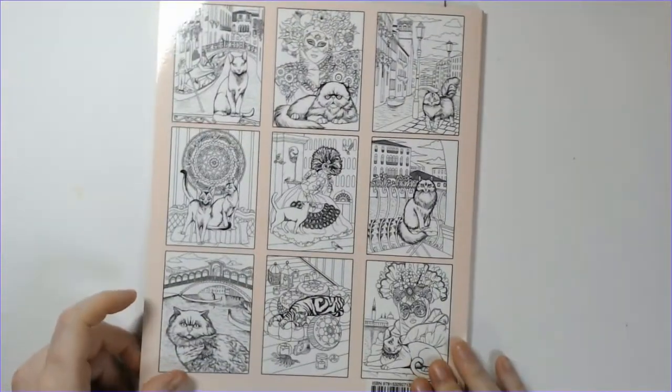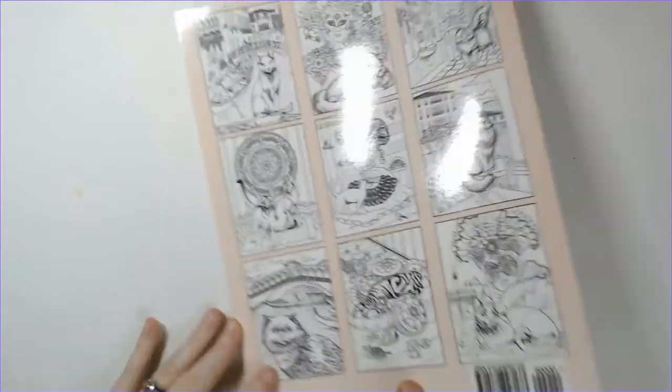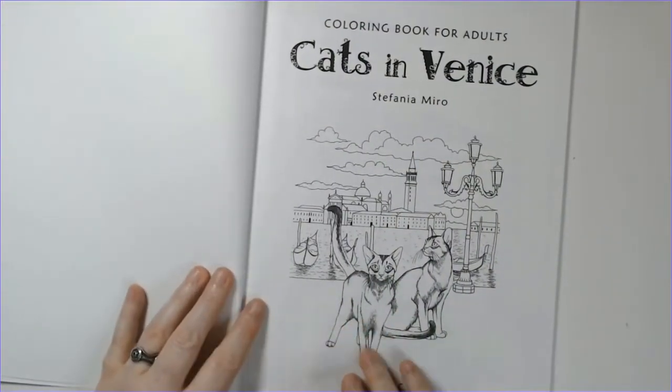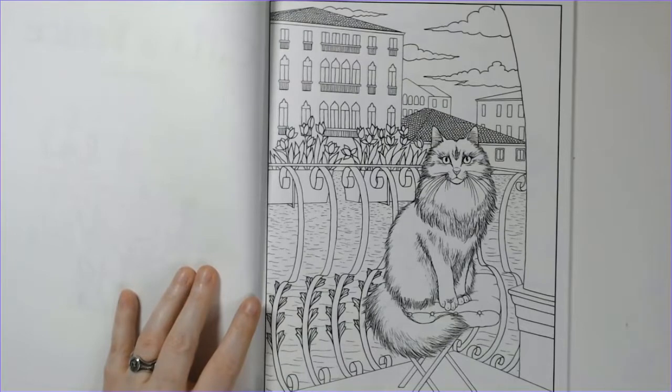Don't know how I came across this one. It says happy coloring on the back, but this is a 2016 book. So some of these are a little bit older, which is another reason why I wanted to show them. The World of Cats book was 2019, so maybe not so long ago, but this was 2016, and I probably got it in 18 or 19. Single-sided.